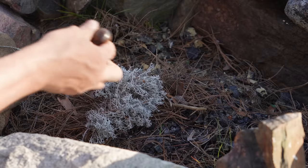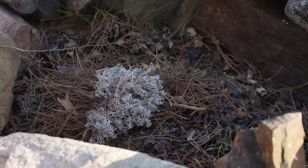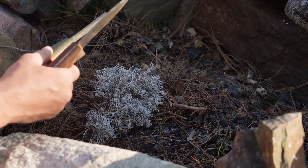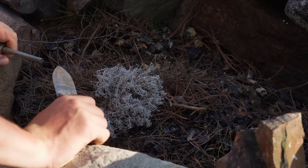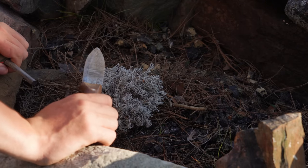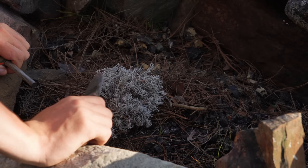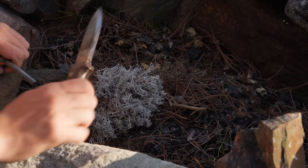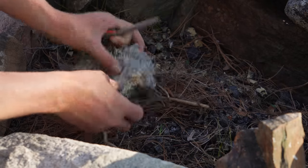So I have my old LT knife. I've had this for many years, that's why it looks the way it does, with a ferrocerium rod, and I'll try and spark a fire, but I didn't bring any pre-made tinders, which would have made this whole process very easy. So I've got some dried lichen here and some pine needles. I'll see if I can get a fire going with that, although not too sure about that.